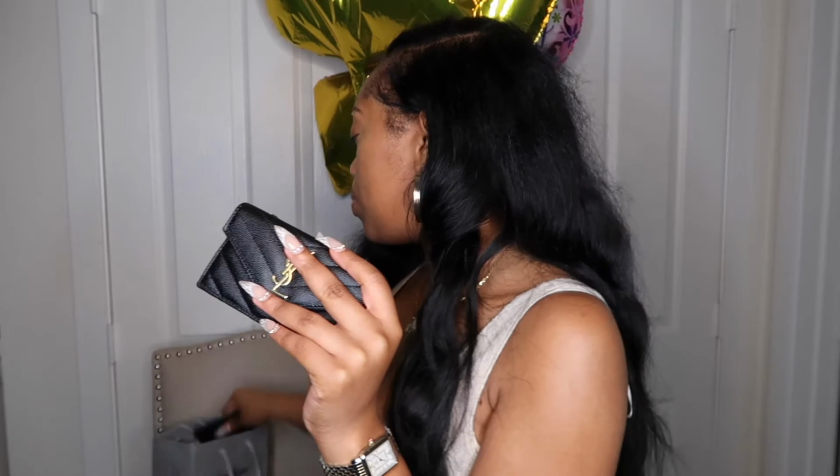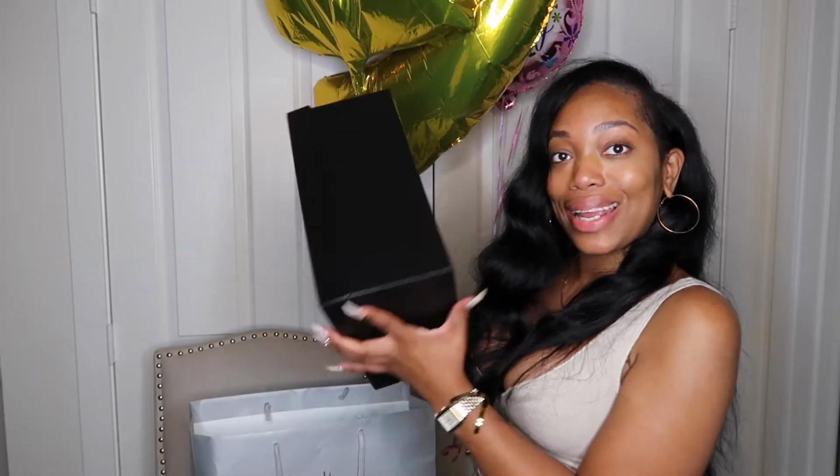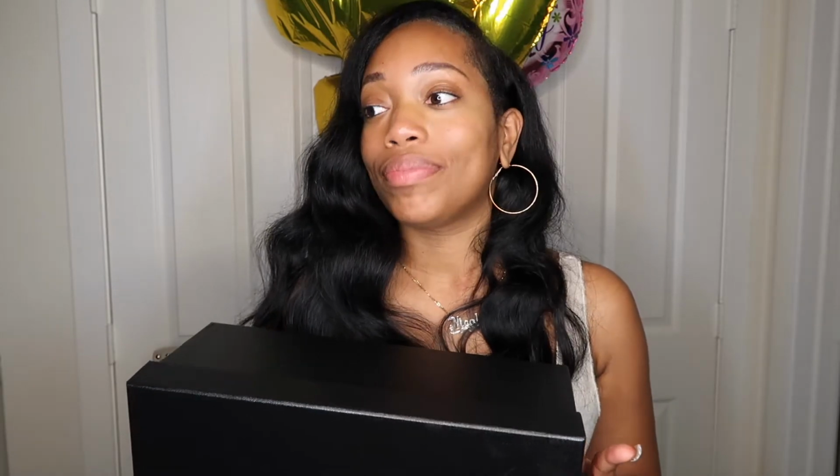I definitely needed this because my card holder that I have now is just hanging on. I keep stuffing more and more cards in there. This is what I'm most excited about. I don't own anything Chanel in my closet. Not even one piece. Not even a Chanel dust bag. I got a fake CC brooch, but that's about all.